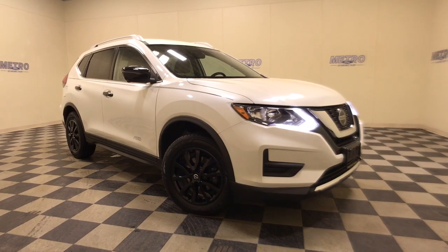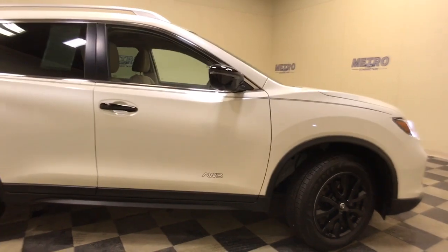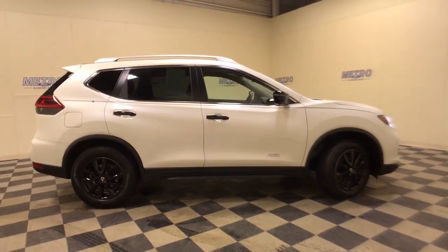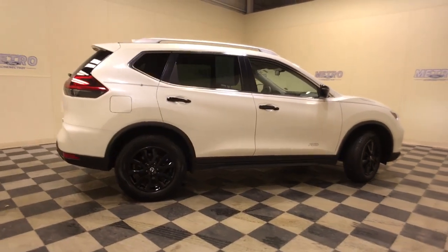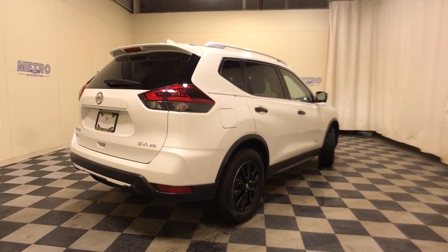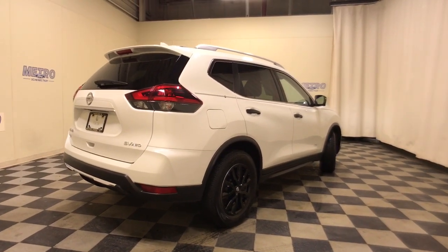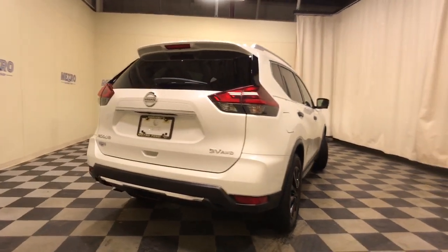Hop into the 2018 Nissan Rogue. With less than 50,000 miles on the odometer, this vehicle stands out from the rest. Style, security, and efficiency blend beautifully in this Nissan Rogue, the handsome, family-friendly compact SUV that offers standard driver assist safety features and a smooth, responsive ride.